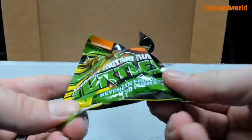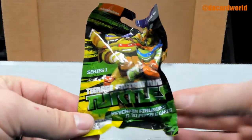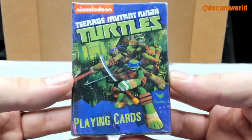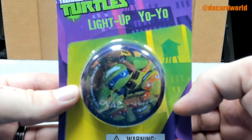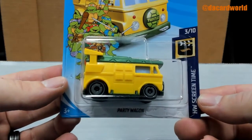Teenage Mutant Ninja Turtle keychain figurine. Some Turtles playing cards. Yo-Yo. How about the turtle van?